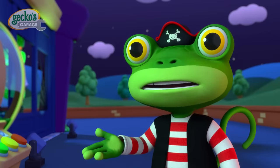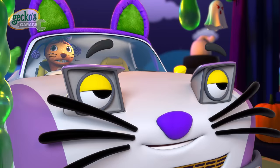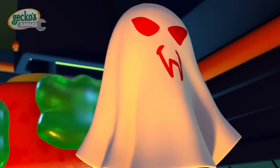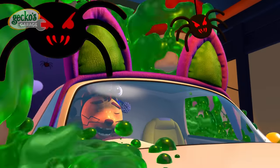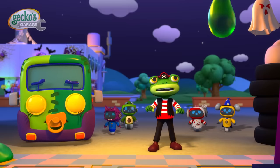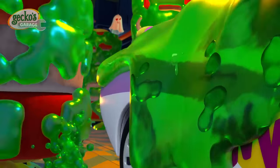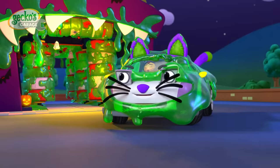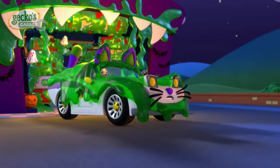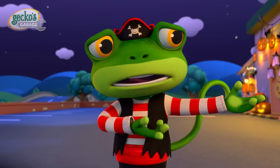If you wanted some sweets, you could have just asked. What's going on? Oh, no! I don't like it! Mommy! Ghostly gaskets! I think it's a little too scary for Mr. Weasel. Is it finished, Sly? Don't be scared! It's just Mr. Weasel and Sly covered in slime!